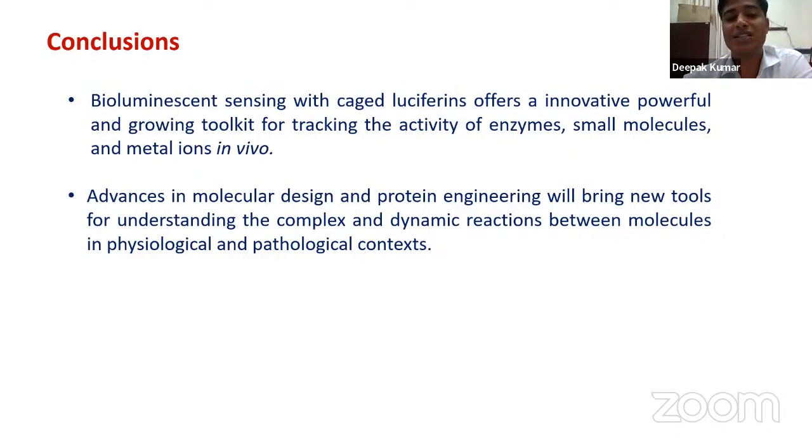Protein engineering means we are creating mutations in luciferin's enzyme so that it accumulates our various substituted luciferin molecules very well. So we are working on advanced molecular design and protein engineering, and this will bring new tools for understanding the complex dynamics between molecules in physiological and pathological contexts.